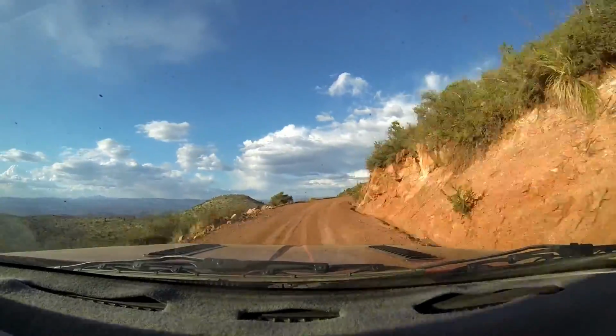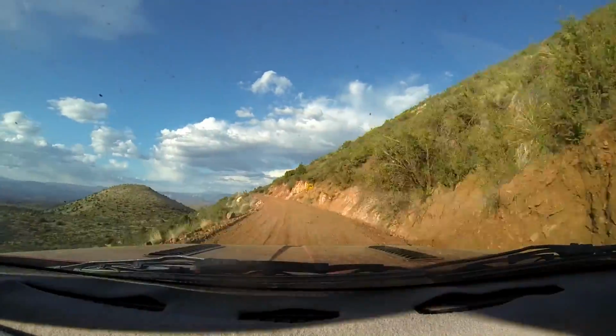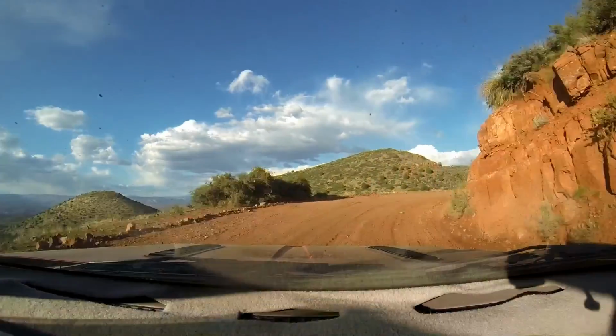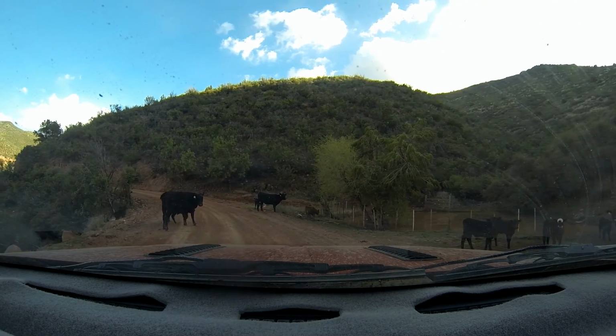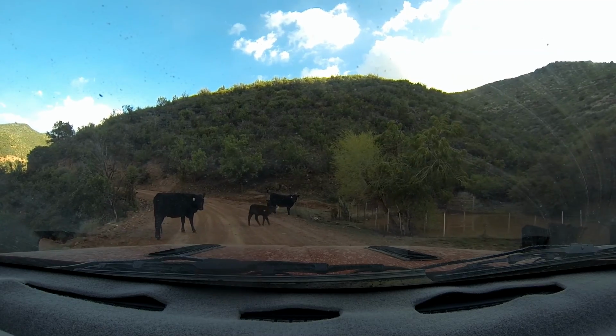We continued east along the High Shelf Road as it wound its way towards Jerome. The local welcoming party, a herd of cattle as it were, made sure we were doing a safe speed on the road.